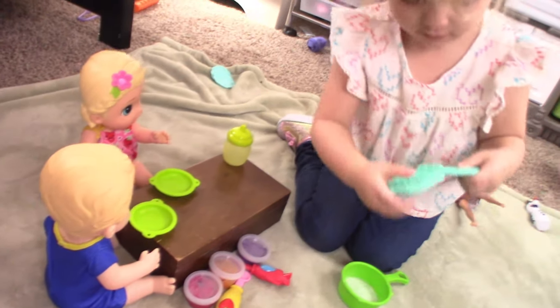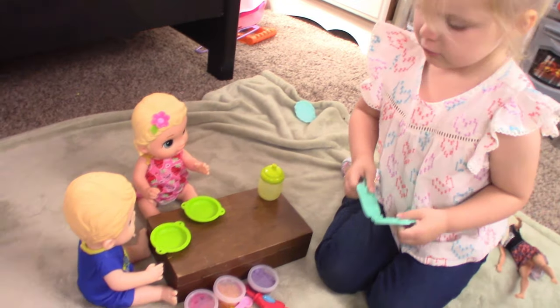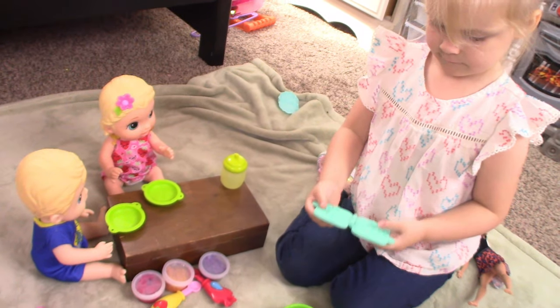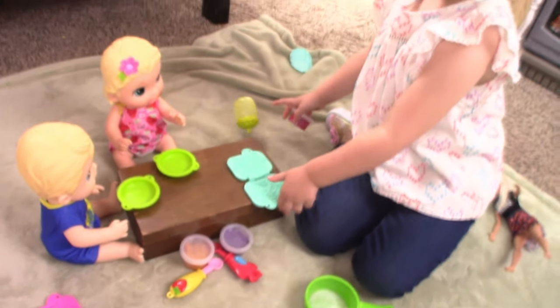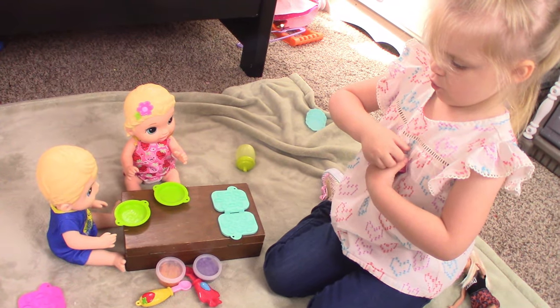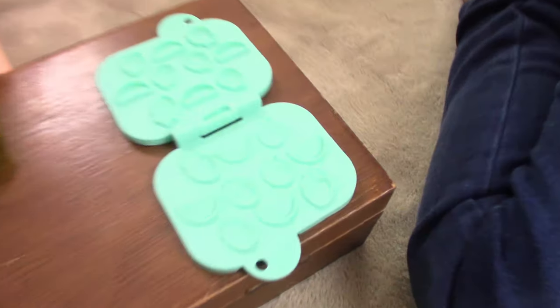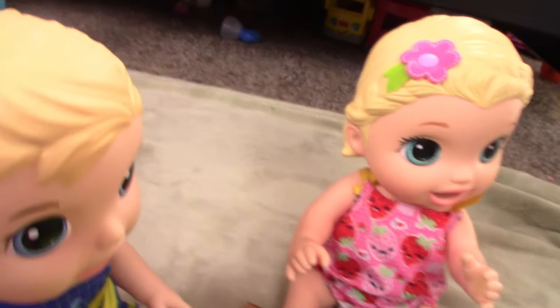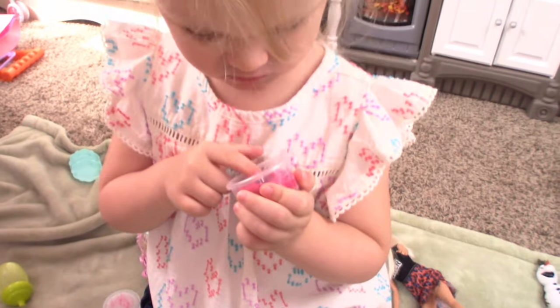Luke's first. Here we go, Luke. Lily wants carrot and Luke wants strawberries. So I'm gonna make it on my board where I make the food. Drawing us a table. Oh, the purple mixed in there a little bit.